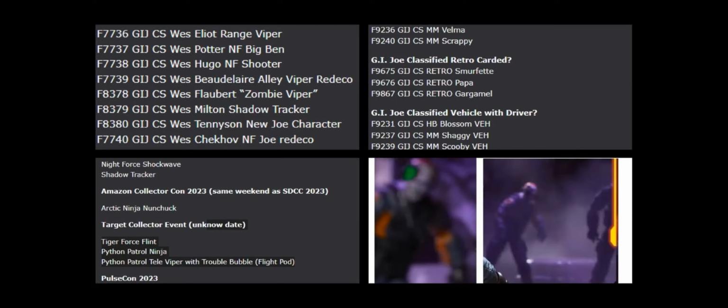We also know that we're going to get a Night Force Shadow Tracker. I wouldn't be surprised if that's what we'll see for us to order at the next collector con type thing for Walmart, where we'll be able to pick up a couple of those figures. I can see Shadow Tracker being one of those, which hopefully means we'll see that as a mainline release at some point as well. Let's talk Tiger Force and Python Patrol.